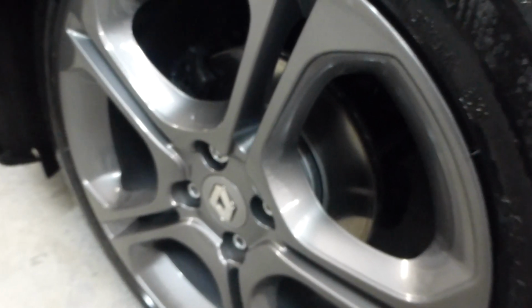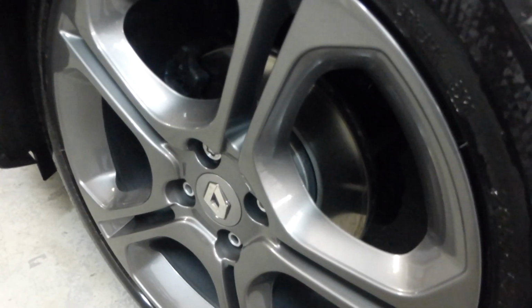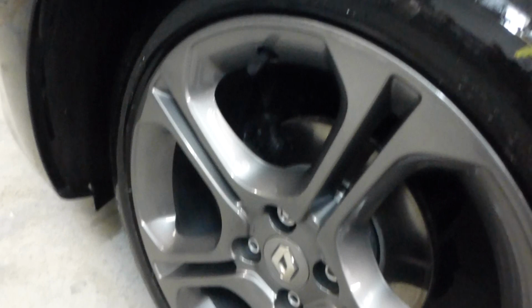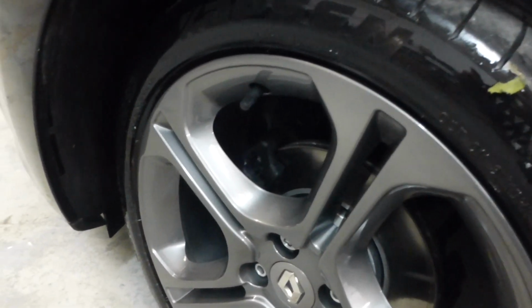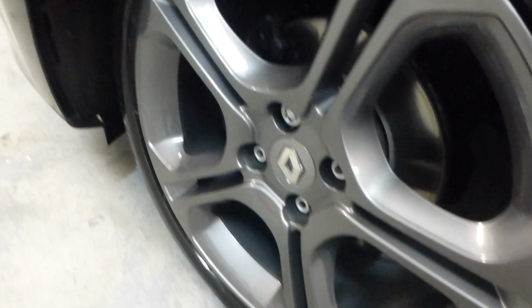All tyres are, from my eyes anyway, in great condition, and all at least 5 or 6, 7 mil of tread. Brakes on the front have been renewed by Renault, brake discs and pads renewed, and we've just had these 2 wheels here refreshed with our partner Jimmy Lucetti from Crewe Alloys, absolutely craftsman, and finished them off fantastically well. So no damage to the wheels.